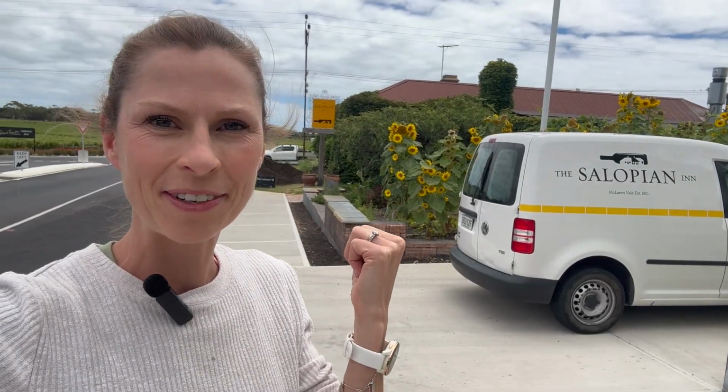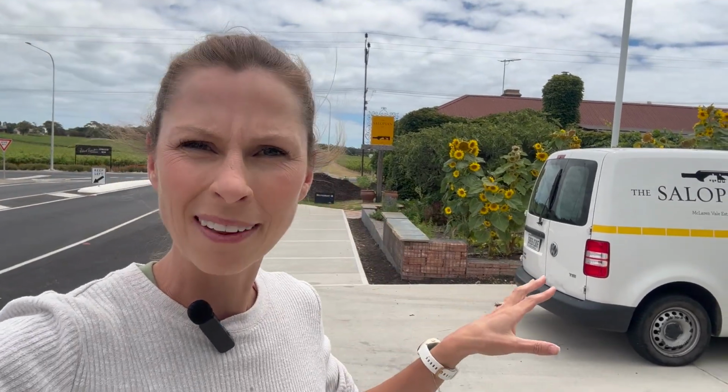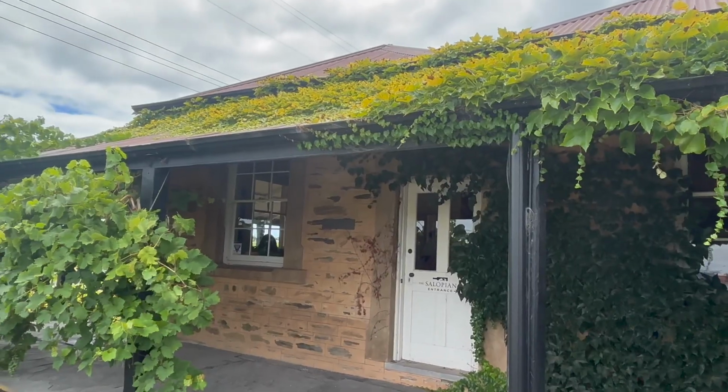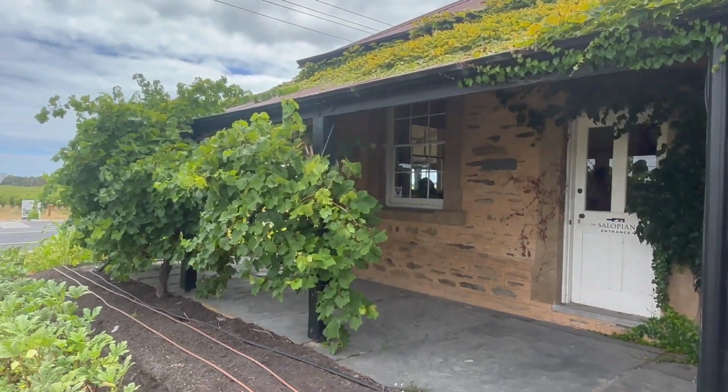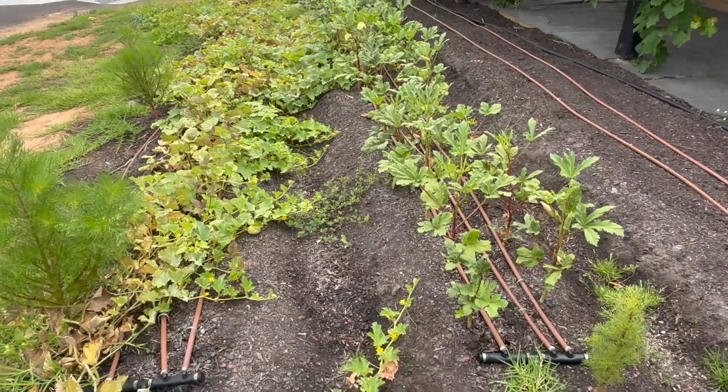Another really cool history about the Salopian Inn. This building has actually been around since the 1800s. It has been renovated since, but the inside cellar area is actually part of the original building. And some more history for you.